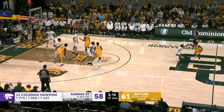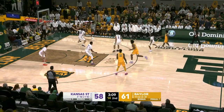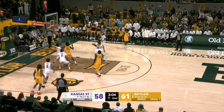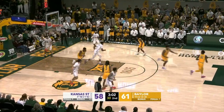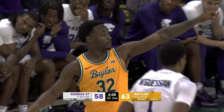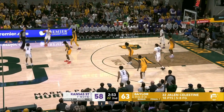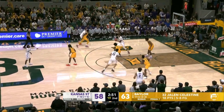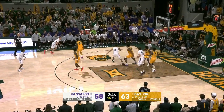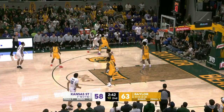3-point lead for Baylor. Hawkins triple sevens tonight. Celestine, mid-range jumper. He's got 2 more, up to 18 points on the night. And John, his 3-ball sets up that move he just made. Because he's a threat from the arc, you got to close out hard. He blows right by the defender. Thought about it, but Celestine right up in his grill.